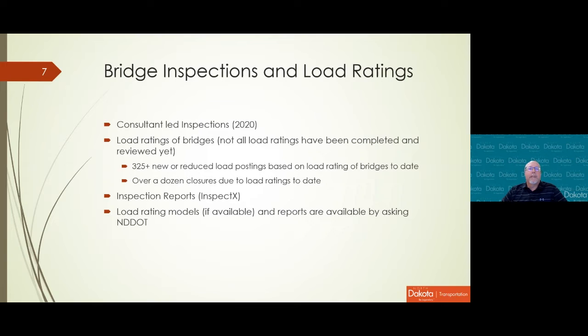So, bridge inspections and load ratings. They've been consultant-led since 2020. The DOT is still in charge and hires the consultants to inspect those bridges, but we've had consultants inspecting the local agency bridges since 2020. And the state also is using consultants to inspect a small portion of our bridges as well.